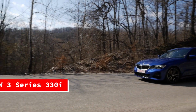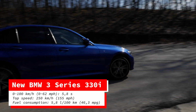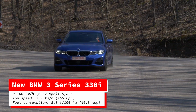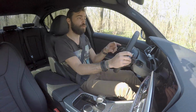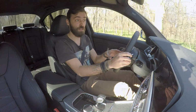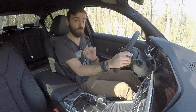From 0 to 100 km per hour, the new 330i needs only 5.8 seconds and tops out at 250 km per hour. For example, the new Honda Civic Type R needs 5.7 seconds to go from 0 to 100 km per hour. And that's a road legal hot hatch made for the track. This is a 4.7 meter long 4-door sedan.